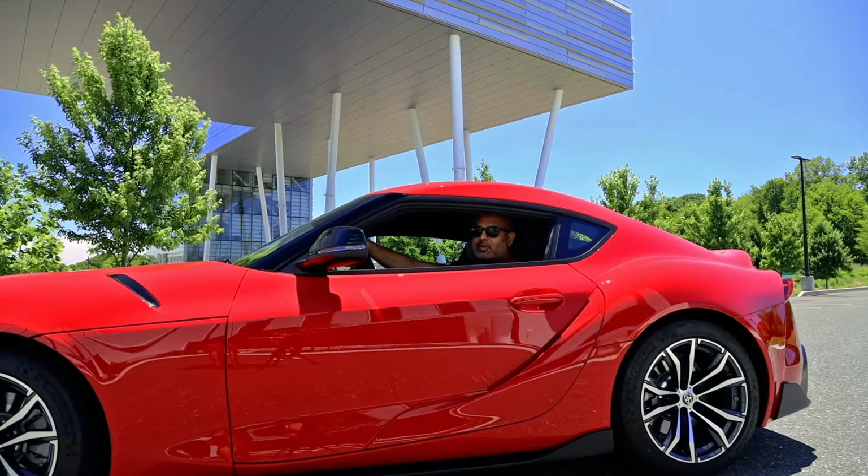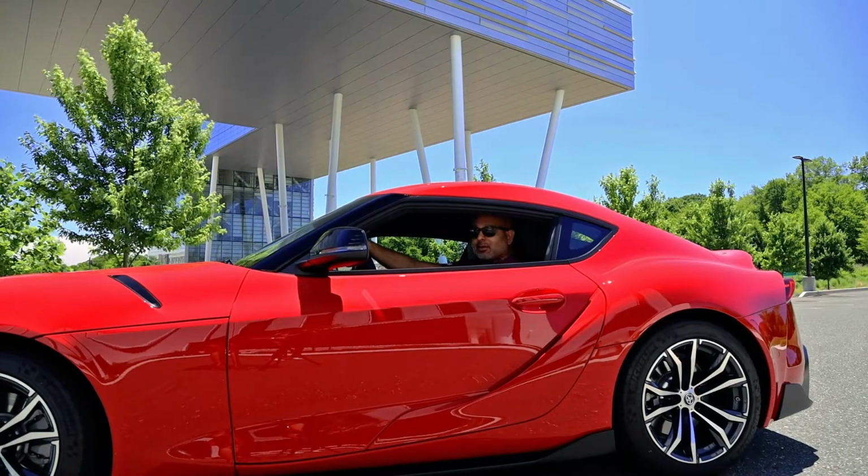We've got the keys to the 2021 Toyota Supra 2.0T. So hop on in and let's go for a ride.